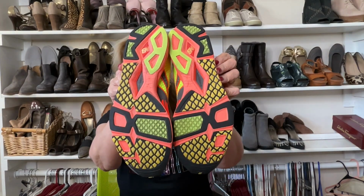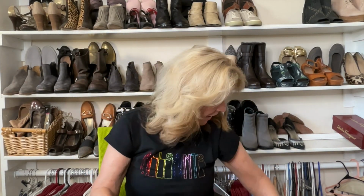But next up, these are New Balance. And I got these because they were in such good condition. I don't sell a lot of running shoes or sneakers, but these were in really, really good condition. So I picked them up and the comps looked okay for those.